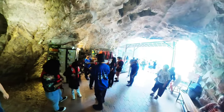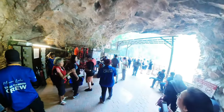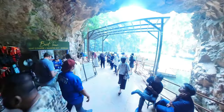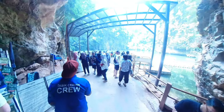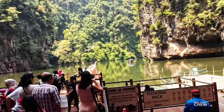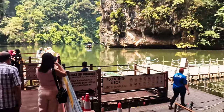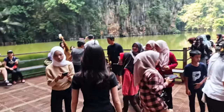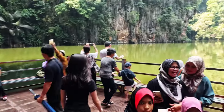Just as you reach the exit to the lake, there is a section for you to collect your life jackets if you had booked the boat ride. The sight that greets you as you exit is beautiful. The lake here is much larger than Mirror Lake 2. And if you are not here at the right time, you may not see the mirror reflection in the water.